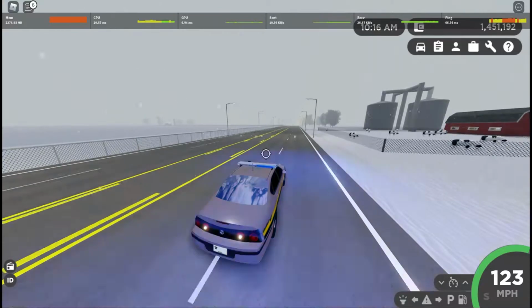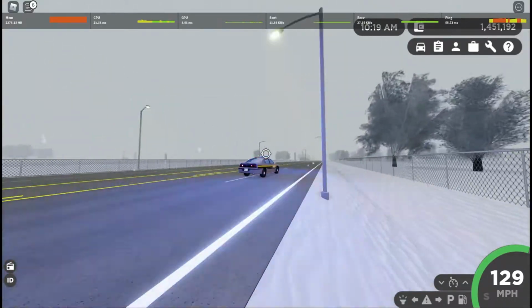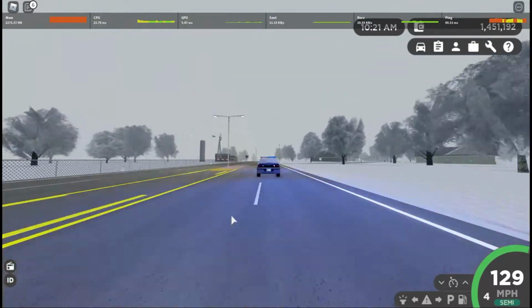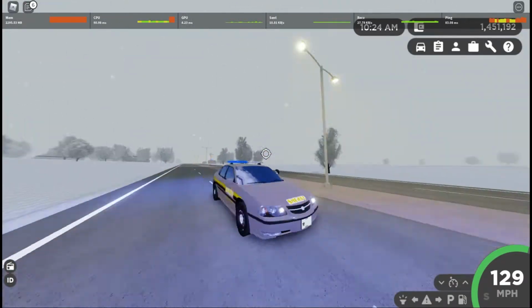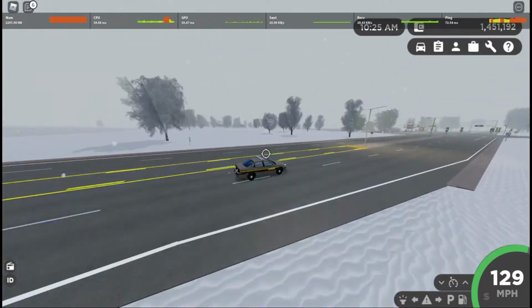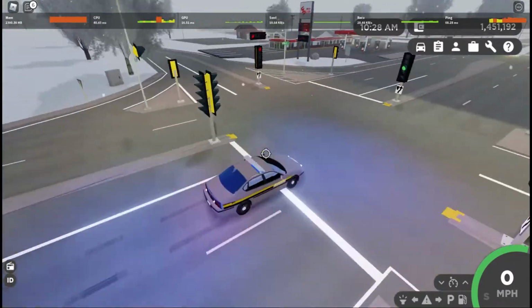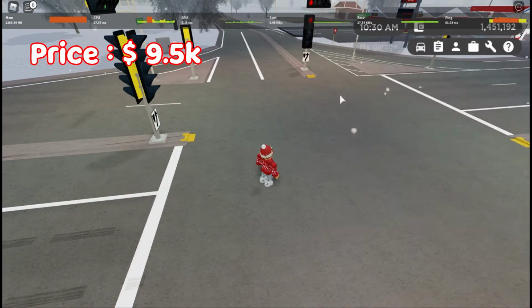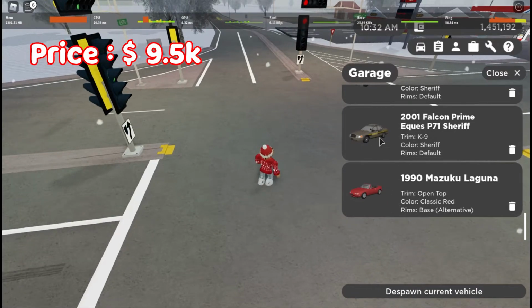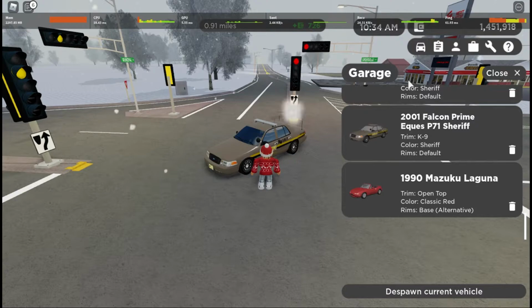Top speed on this thing is going to be 129 miles per hour, or 208 kilometers per hour, with a 4-speed transmission this time instead of a 6-speed. Guess they kind of got tired of the 6-speed there. And braking. Jeez! This thing definitely made the most skid marks so far, but braking isn't too bad. It's just pretty loud.